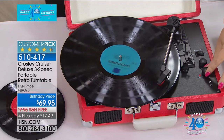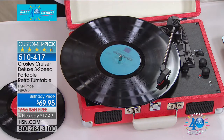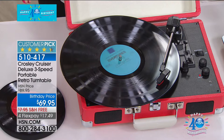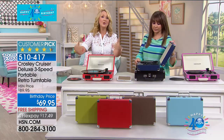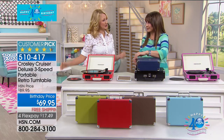And one of the other things that I wanted to let you know about this Crosley Cruiser Deluxe is the fact that it also has the addition of Bluetooth. So you're going to be able to wirelessly connect any of your cell phones, your tablets, your MP3 players, and listen to the music that's trapped on devices that have terrible speakers, frankly, and use this now as your Bluetooth speaker in addition to your full-featured turntable.